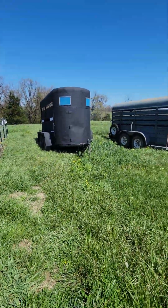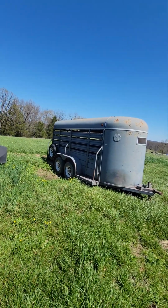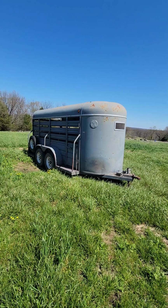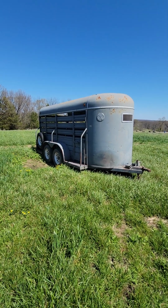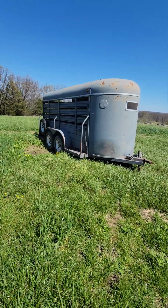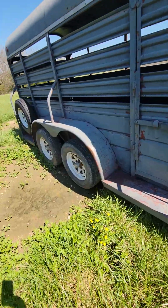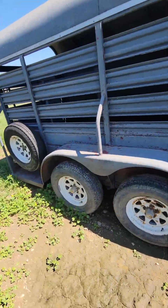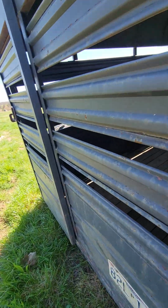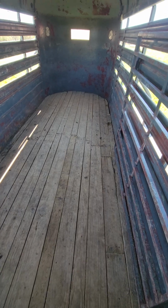I wanted to show you the difference between trailers. I think we paid Harry $3,000 for this trailer, and that's because it was fully in good condition, nothing was wrong with it. Even the lighting worked and everything. All the doors operated. It was painted over so it didn't get too rusty. It had a nice spare tire on it, and the floor deck is in really good shape.